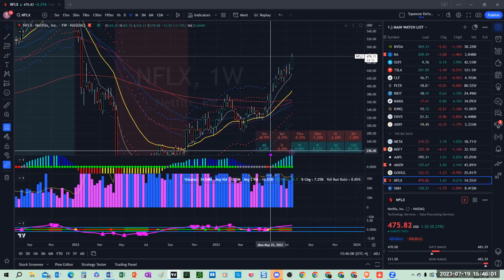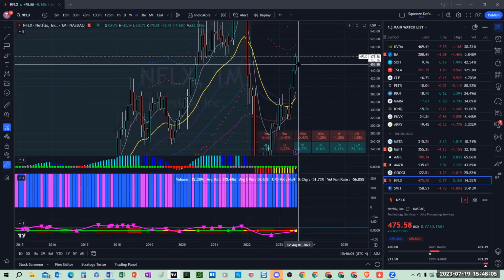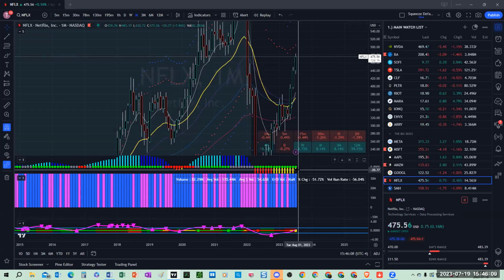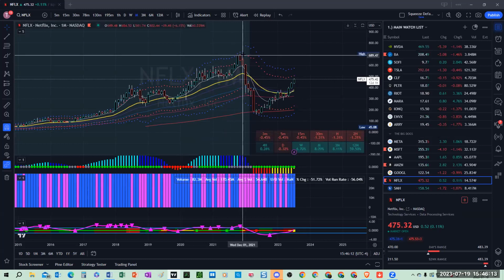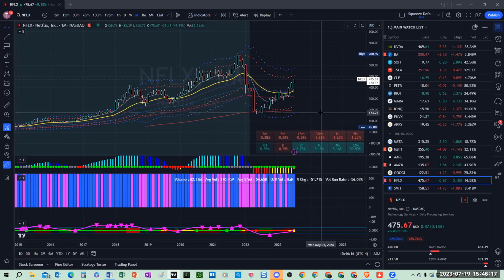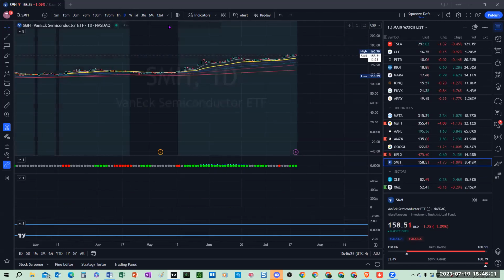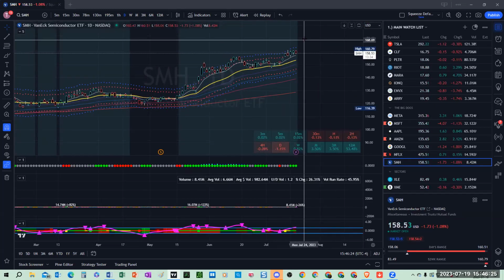Weekly squeeze did fire. We're at target here again. Monthly squeeze. Oh, and the last time we had a monthly squeeze was back here. So no monthly squeeze here, but momentum has moved. So we could potentially, if earnings are good, see a continued rally, but there's no squeeze on that right now. And if we look at SMH, right, semiconductors had a squeeze, fired long.